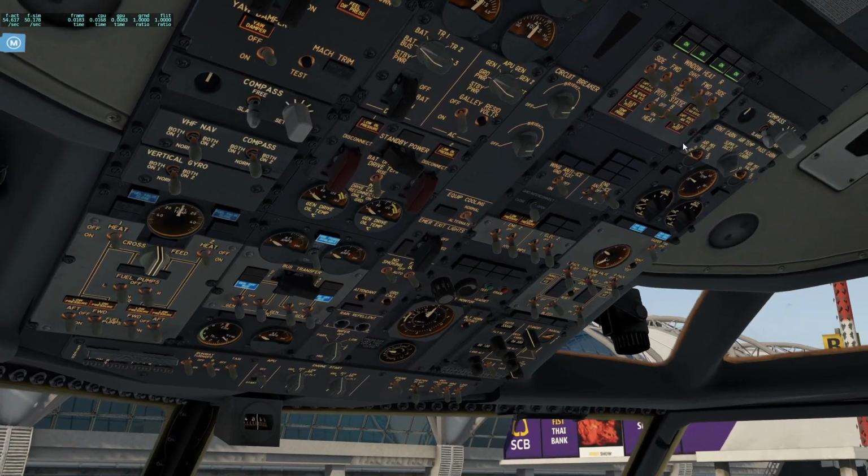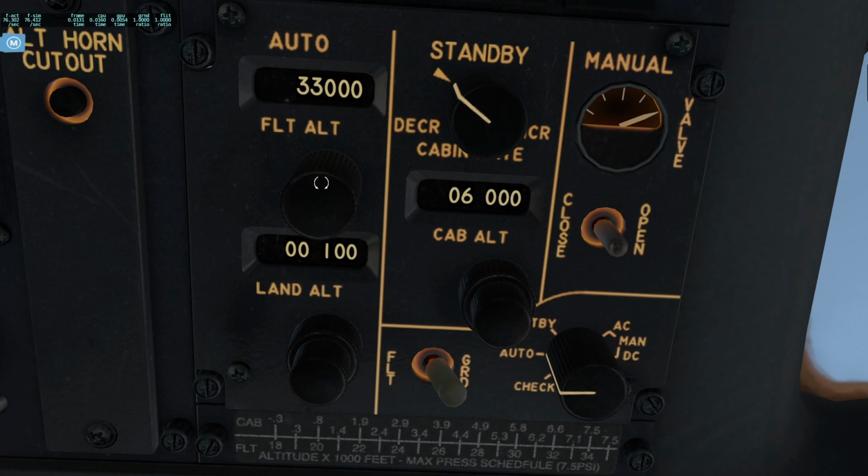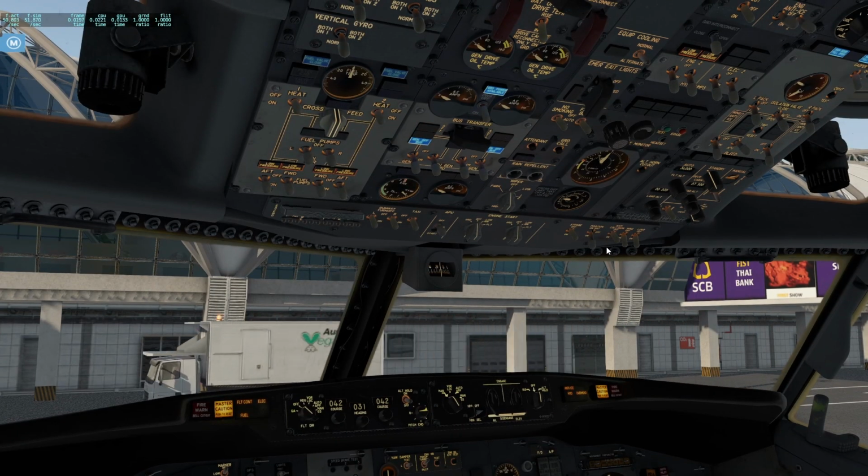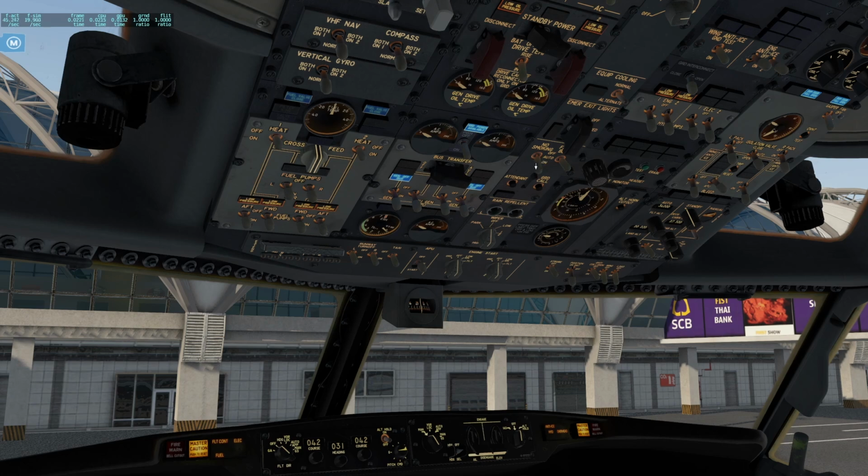Cruise altitude. Cabin altitude and landing altitude. Let me check. So the flight altitude, oh, but this does not even say. Actually, no, it does. So 34,000 feet, 7,500, and then landing altitude, which means in Singapore, 22 feet. So this one we're gonna put it to 20. That is good. Flight ground switch. It's ground. Seatbelt, no smoking signs. They're all on.